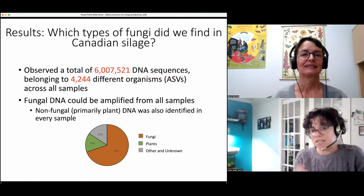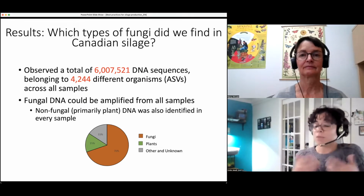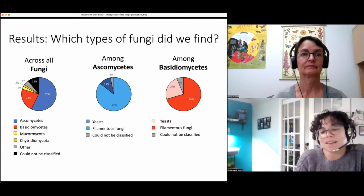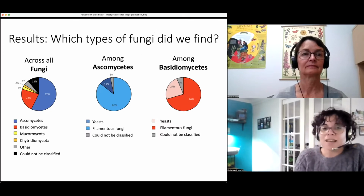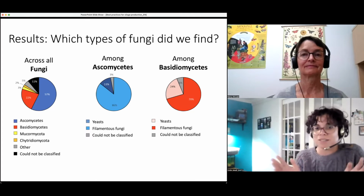But of course, it was the fungi that we were most curious about because we were curious to know what was there and whether there was any possible association with mycotoxins. So next slide, please. And so this is what we found. I can accept, I guess, that most people are maybe not as passionate about fungal taxonomy as me.